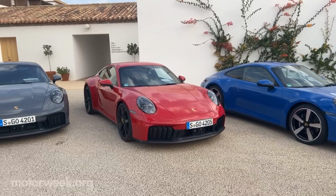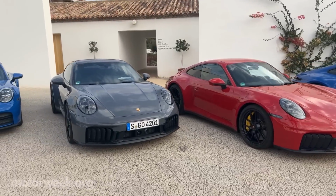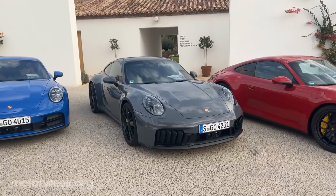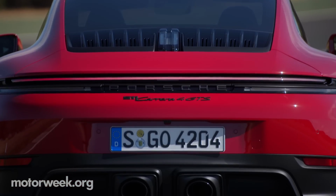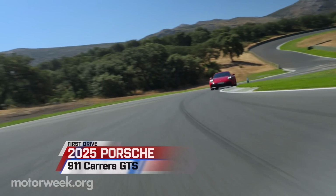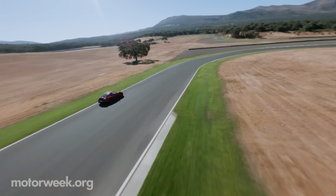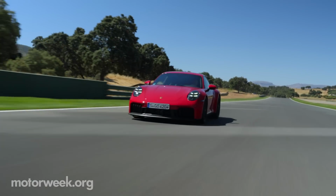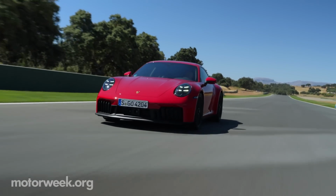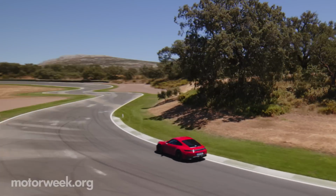To clarify, no. Porsche has not gone the Toyota route and hybridized the entire 911 lineup, just the GTS, for now at least. And while the T-Hybrid's all-new 3.6-liter flat-six with electric turbocharger is the main reason Porsche flew me to Malaga, Spain, the event signifies a refresh for the 992 Generation 911 that we've had plenty of experience with since it debuted in 2018.